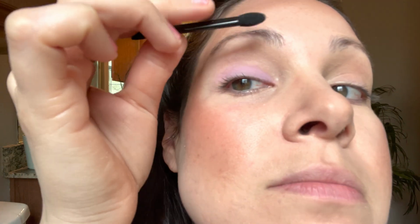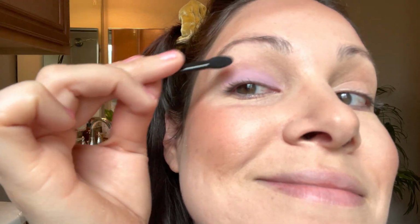It's quite pigmented. Totally pigmented. Ooh, it's very soft and oh my god, that's like butter. Oh, I just felt it with my finger. Wow, that is literally so soft and creamy. Oh my gosh. Highly recommend this palette. I'm gonna have to get some of the other palettes like this. If they're all this texture, then wow. Just all over the lid. Cool.